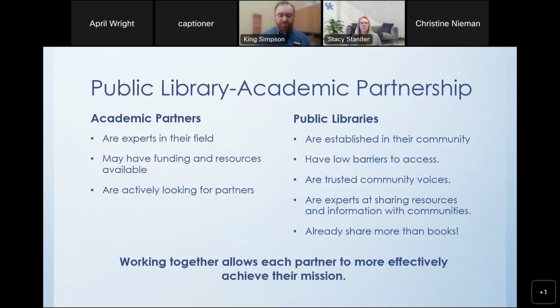So one of the things we've really learned over the course of this project is that our academic institutions who are working on these research projects, and the public libraries who are actively looking for ways to add value to their communities, are great natural partners because they each have different strengths and competencies that they bring to bear on these issues. Academic partners are experts in their field, so they have the expertise and knowledge base that librarians often don't possess or would find difficult to replicate on their own. Also, they often have funding and resources available, such as with this grant, and they're actively looking for partners to help them with this community engaged research.